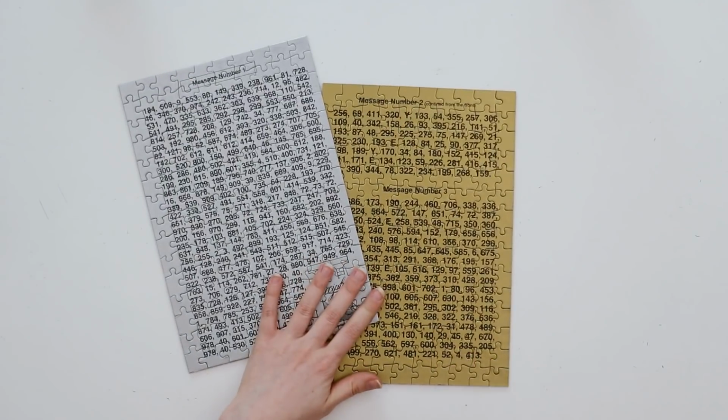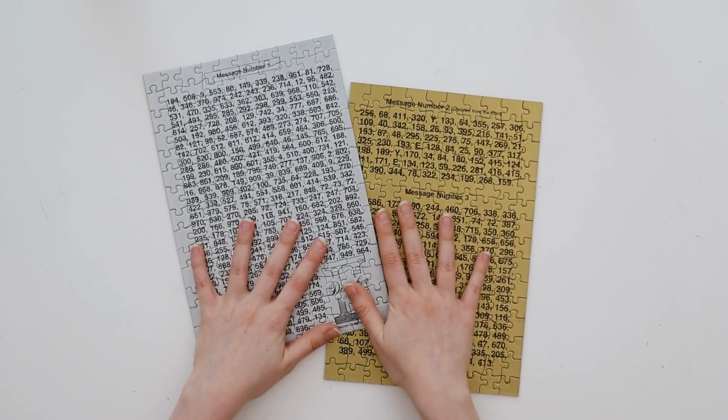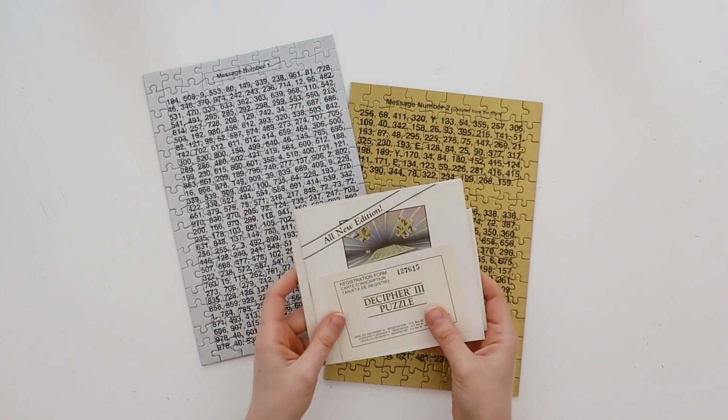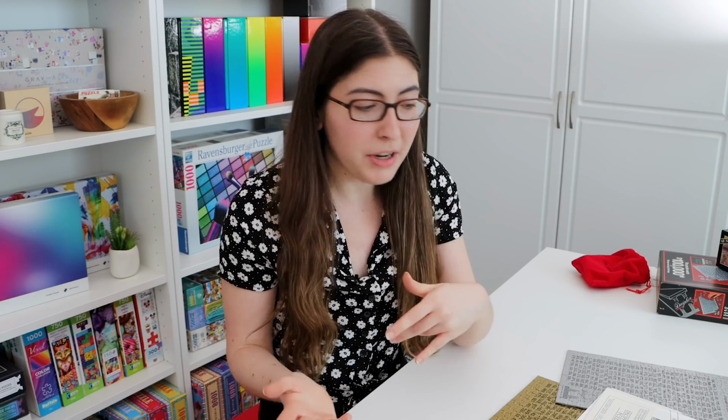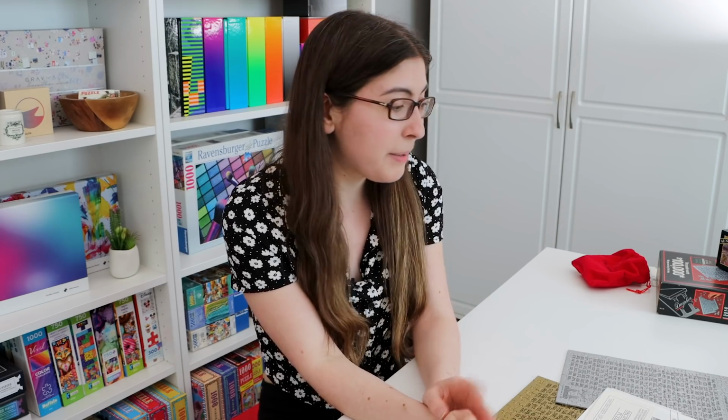Anyway, let's put ourselves in the mindset of somebody who is looking at these for the very first time. I'm gonna go ahead and read through all of the instructions and also compile all of the research that I've been doing now that I know what is actually on each of the puzzles. So I will be back to spill the tea on the Decipher 2 and the Decipher 3. That rhymed. Also, I don't think anyone said spilling the tea in the 80s.